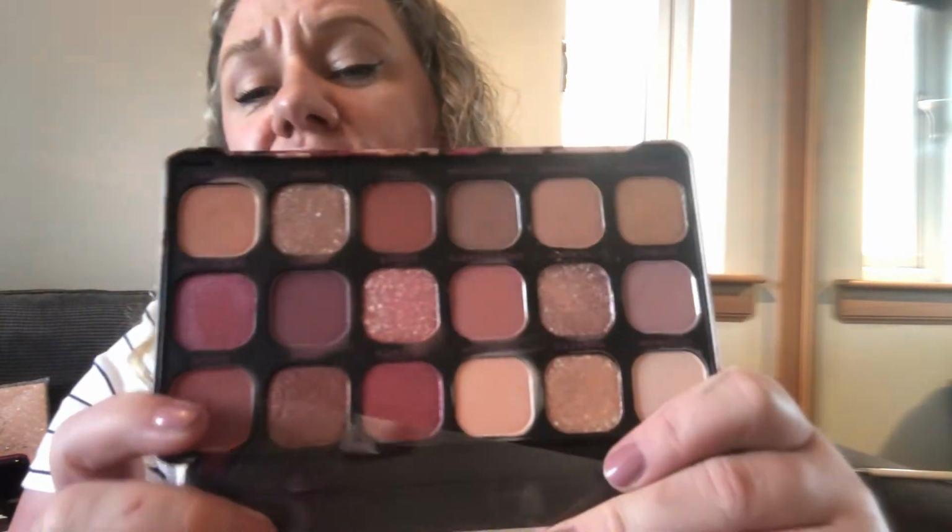This is one of the new ones. It's a Revolution Forever Flawless palette, and these are the colours here. All I have actually done with this is swatch it. So I will try and do a makeup look with it. I'll pop it in here pile.